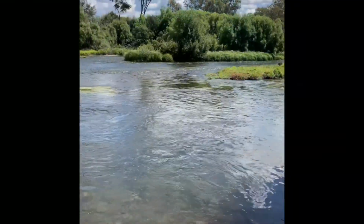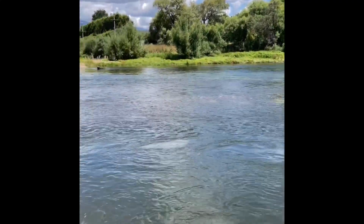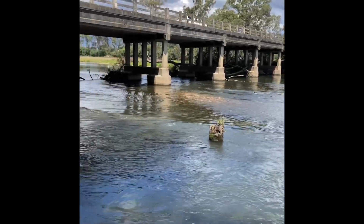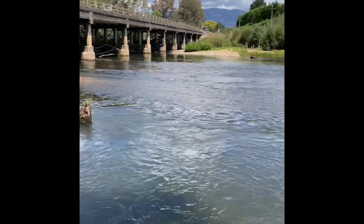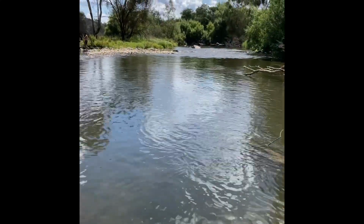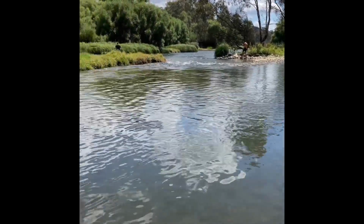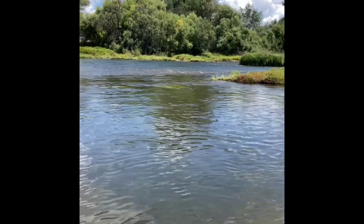Look at this, beautiful. This is the Goulburn River, a little bit further downstream from Thornton at the next bridge. Bit of debris under there. Beautiful. Bring your rod. This is an absolute cracker of a river to go fishing in on a day like today, even if you don't catch fish, because you just want to get in it. Look at it, it's just beautiful.